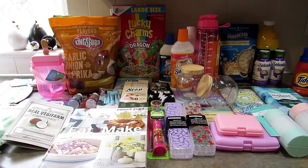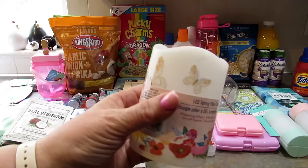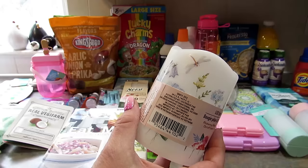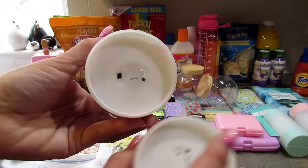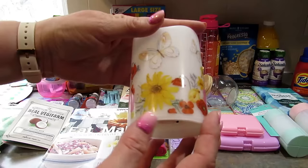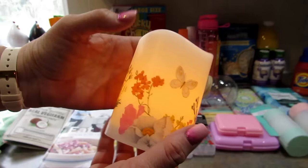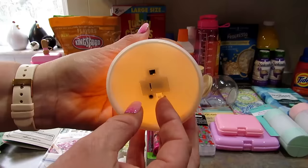I picked up one each of these candles. These are LED spring pillar candles, and this one has butterflies. These are also for upstairs, my office. Anyway, I picked up the butterflies, and then this one has flowers and dragonflies. Make sure when you pick up stuff like this, it still has the little plastic tab in it. So I took the label off so you could see the whole thing. Look at the butterflies, so pretty. Let's take this out. Turn it on. It flickers. That is so cool. These are with the Mother's Day items.